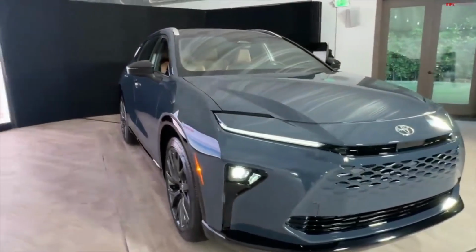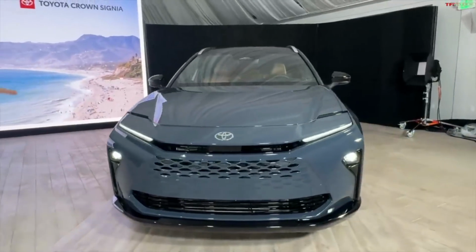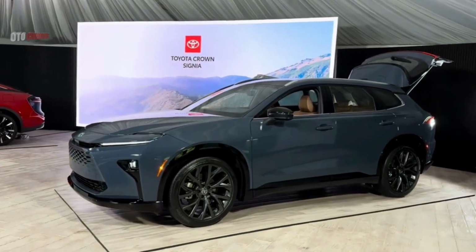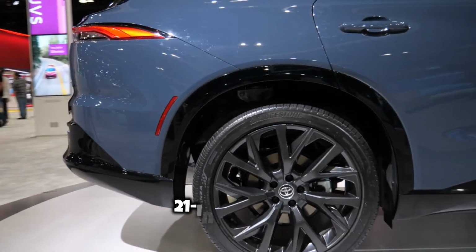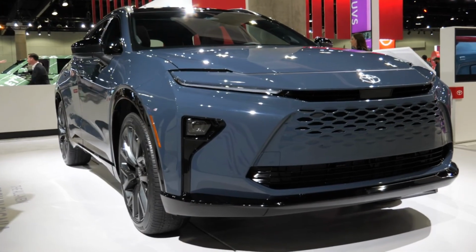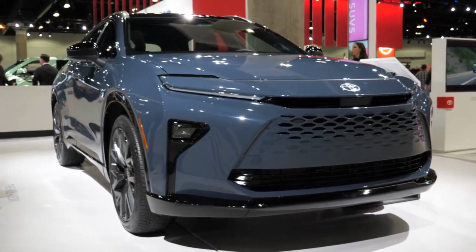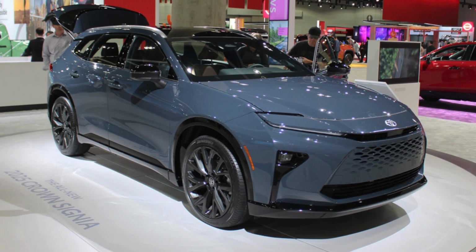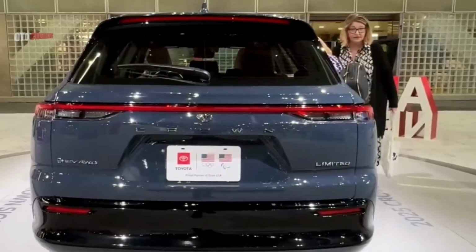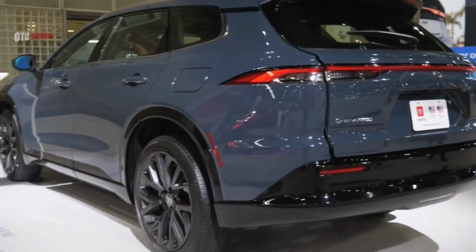With sculpted body lines, a sleek roofline, and an oversized grille, the Crown Signia certainly looks the premium SUV part. The styling is considerably more upscale and eye-catching than Toyota's other crossovers. It's sporty, with an alluring aesthetic from the 21-inch wheels, bold geometric front grille, and slim headlights. So, are they looking to compete with their sister nameplate, Lexus? It may seem so, but there's talk of diversifying the Crown badge. The body lines inject adventure, which may indicate a particular direction that Toyota is taking for its Crown nameplate.